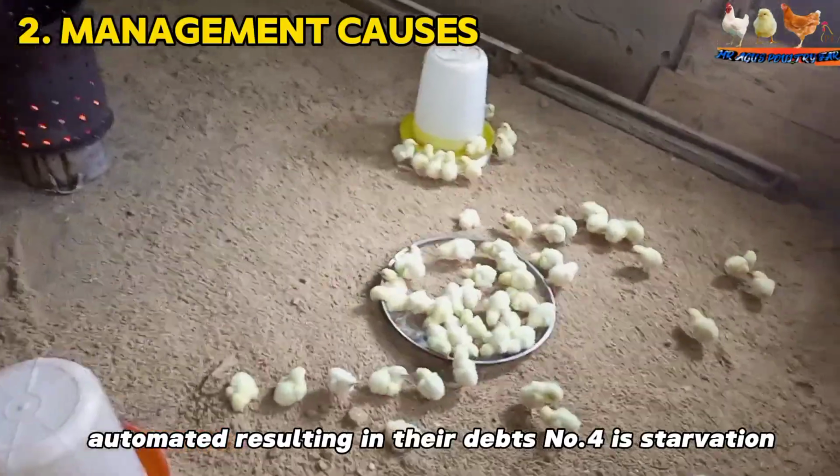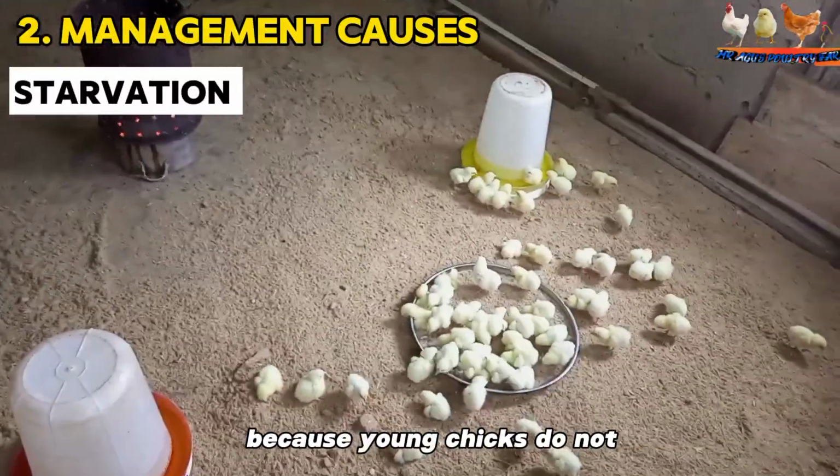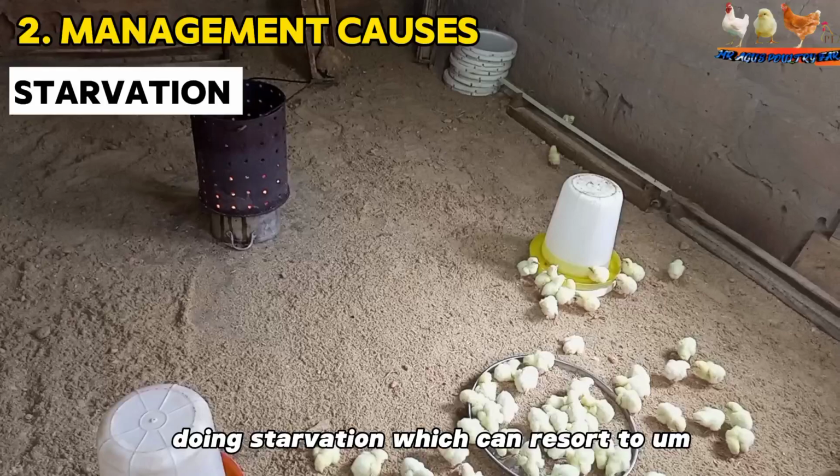Number 4 is starvation. Starvation is another cause of chick mortality because young chicks do not have fat storage to fulfill body needs during starvation, which can result in their death.